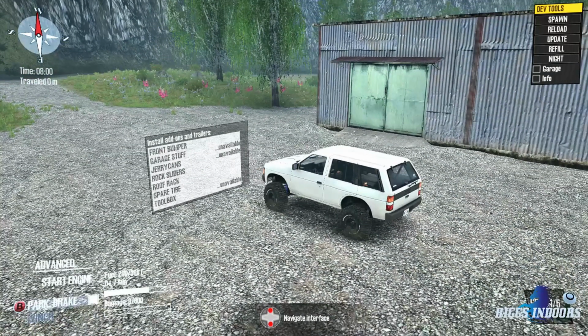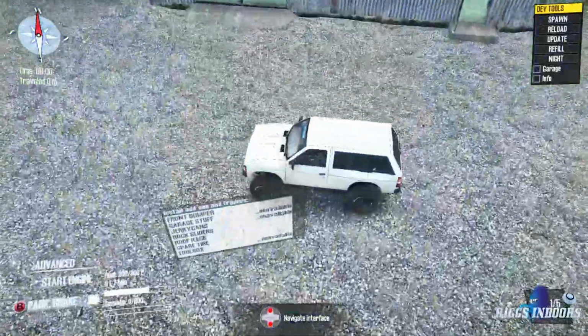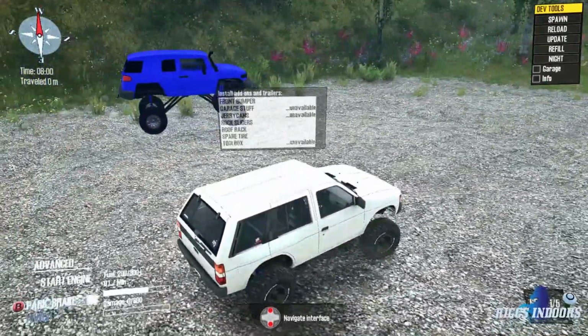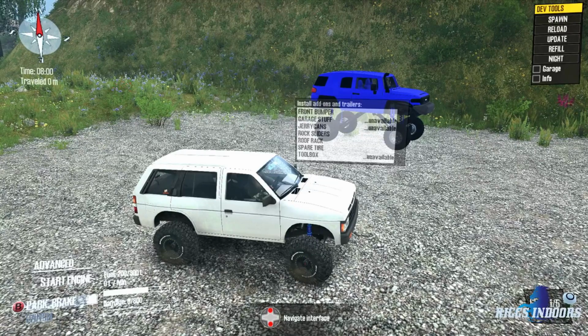Anyway, what we're looking at here is an upgraded version of Phease's truck. Phease is the author of his Nissan Terrano or Pathfinder. He's got two variants, a black and a white version, and they first appeared in the first Spintires. I don't know what he's done to them. And then over here, we have Frog's FJ Cruiser, and that'll be either if we need to pull this sucker up, or we'll see it in the next one.